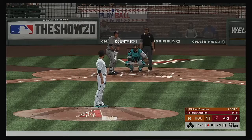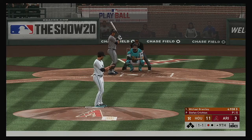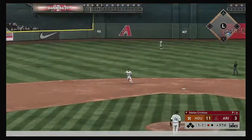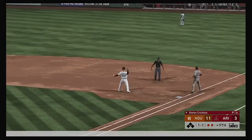Here's Michael Brantley. He's looking for hit number five in this one right here. A ball and a strike. Here's the pitch. Hard hit ball to short. Throw gets him. Two down.